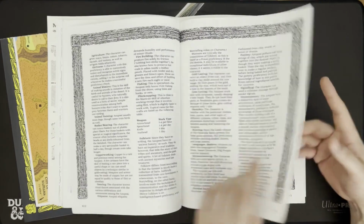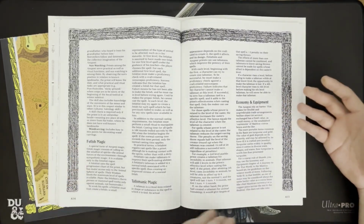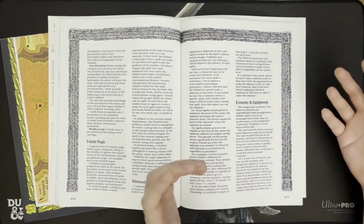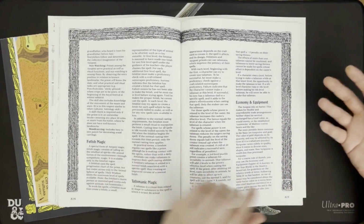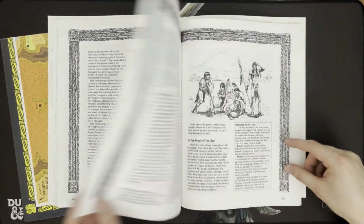Then we have the proficiencies, and this is the part where it goes through fetish magic and talismanic magic. So with talismanic magic, the priest is able to create an item that they can use to enhance their spells. So it's just regular magic with a bit more of a quirk to give it some more flavor.